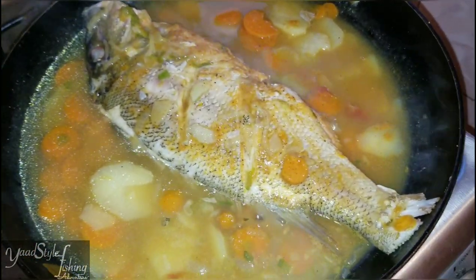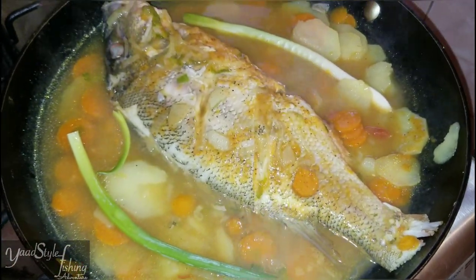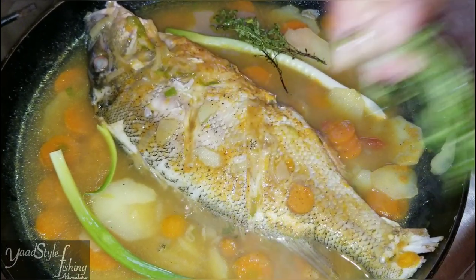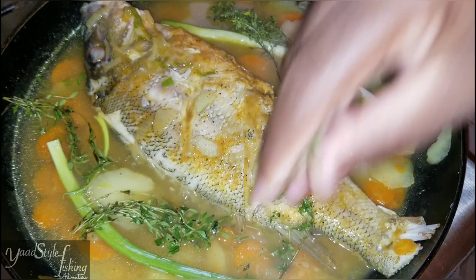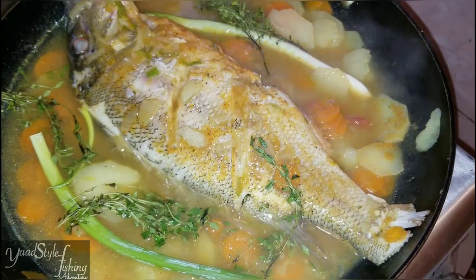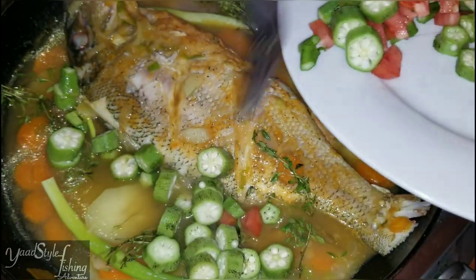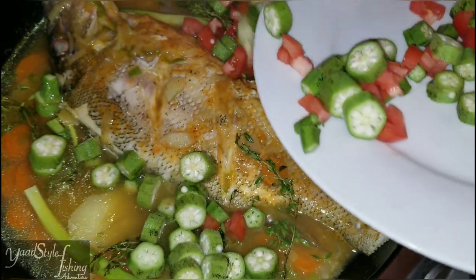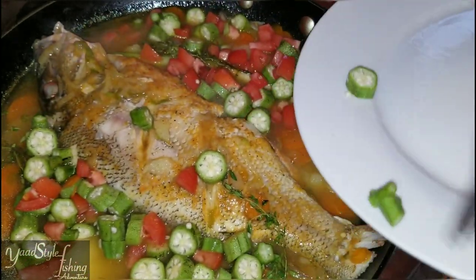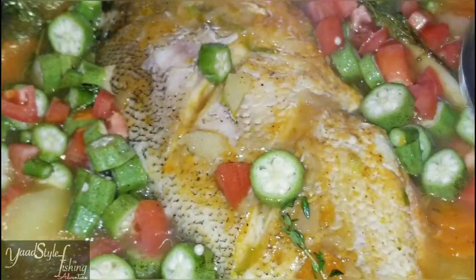Alright, guys, so we are going to add the last set of ingredients to it now. Some scallion right there. And thyme. Scallion and thyme. Nice flavor as well. Then you know we have the bad boy okra going to drop in it right now. And some tomato. And watch the colors now, guys. Bring out the color in it right now. Like real pretty. Look at that. Looks good.